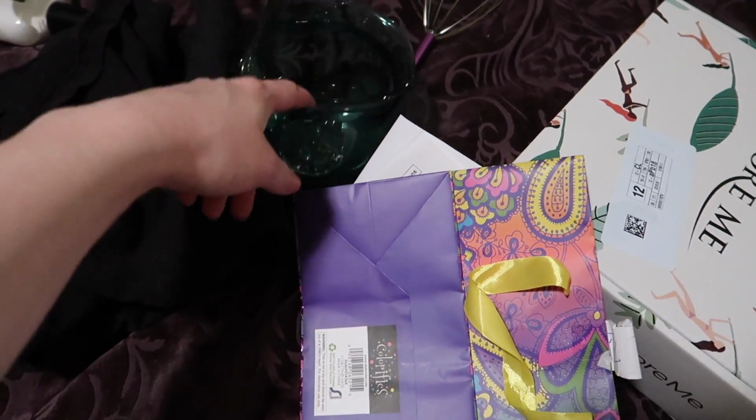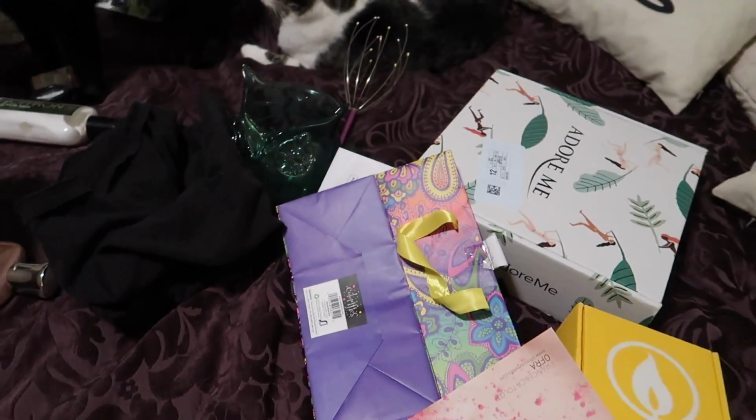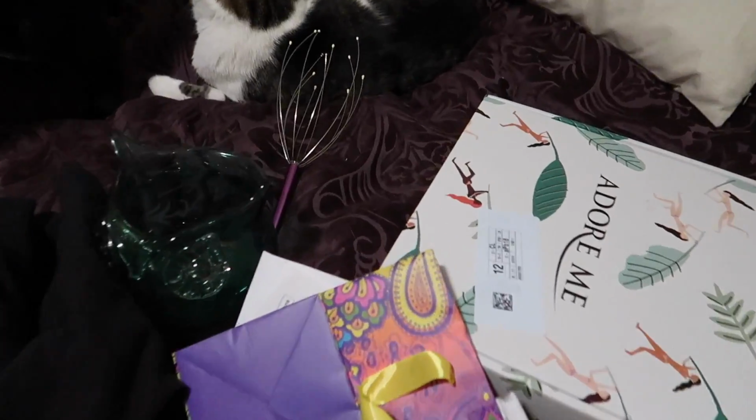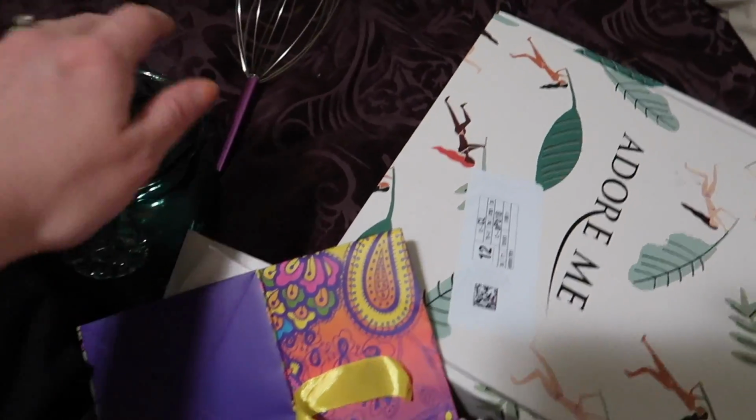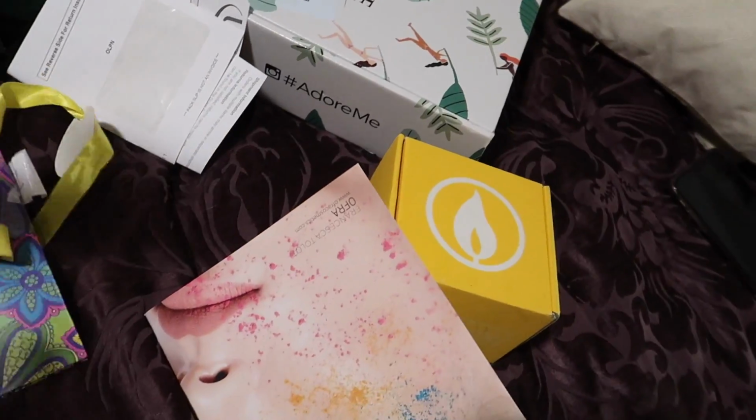I have this decoration that I don't have a place for, and I'm not into owls anymore. We talked about this earlier in the declutter series, so I have no place for it. Maybe I can find a better home for it. I have one of these head scratchy thingies that I don't need. A bag that is ripped.